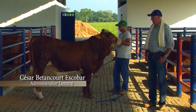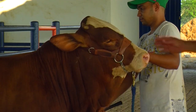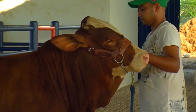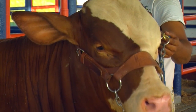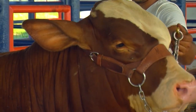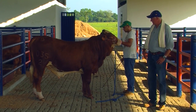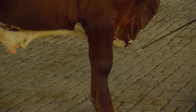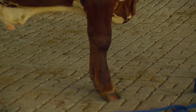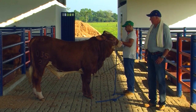With this young Beefmaster calf, we can appreciate the breed's most distinctive phenotypic characteristics. We have good pigmentation in the eyes, which is very important here in the tropics, so as to prevent skin cancer caused by the sun's rays. We have an animal that demonstrates very good depth, an animal that has a set of legs with very good aplomb, with large, strong, and long loins, allowing us to see a complete representation of this breed of animal.